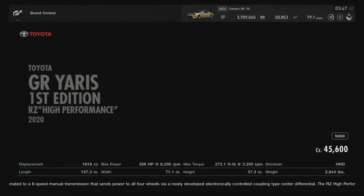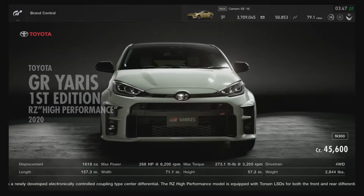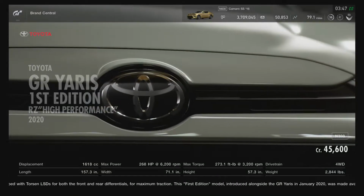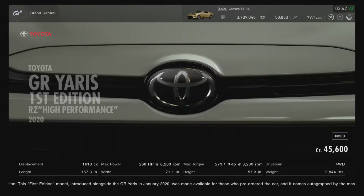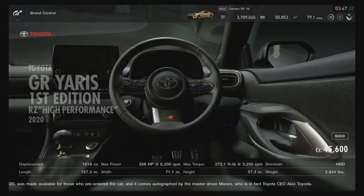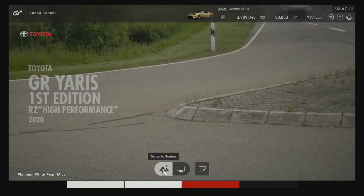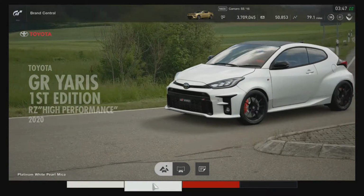And this thing, I've been waiting for it to come to the game, because when I first saw this car come out earlier this year on Facebook, I was thinking, please come to the game. And yes, it has arrived. 2,844 pounds with 268 horsepower. In other words, it's pushing almost basically 270 horsepower. And let's just say this car is going to be a badass. And I guess I'll go ahead and get it in pearl white.